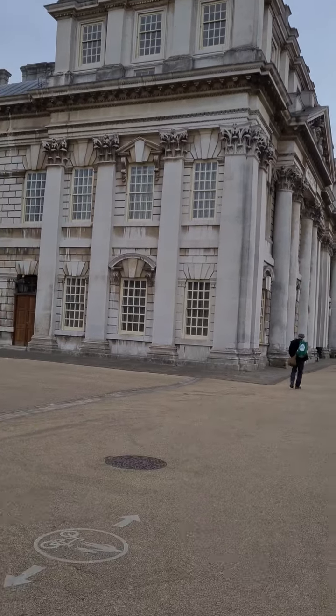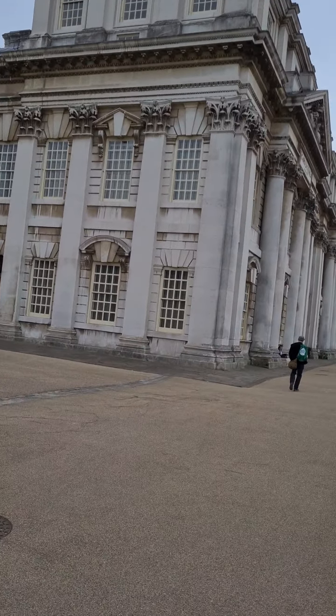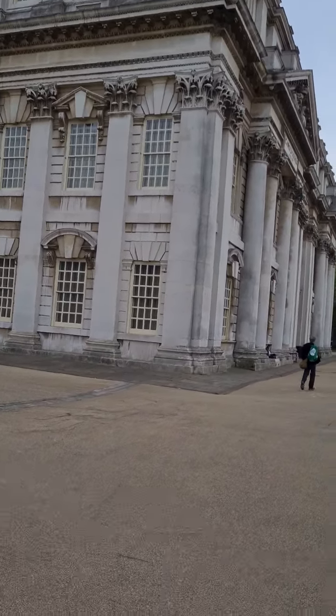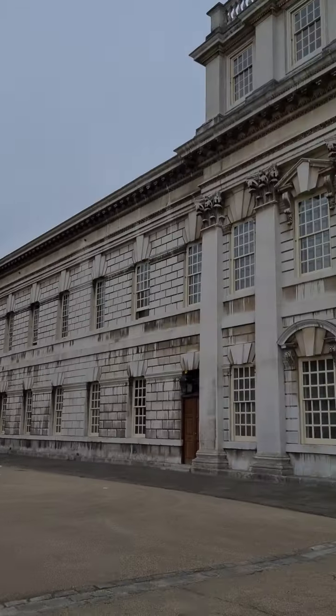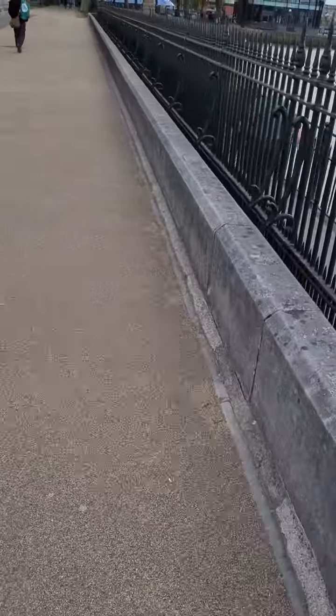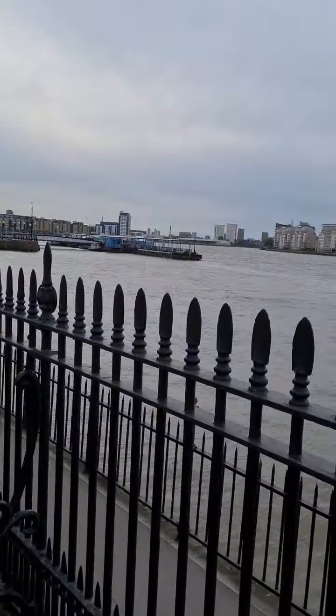Pretty impressive. Greenwich Royal Naval College. It's in the what was the birthplace of Bloody Mary, Queen Mary, and Queen Elizabeth I. There will be images on the internet of that, so it's all stuff for another day.